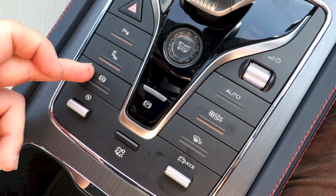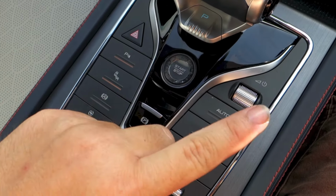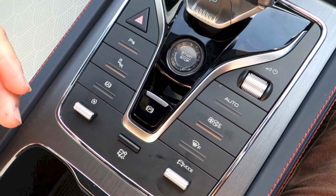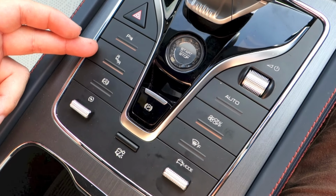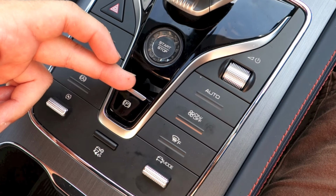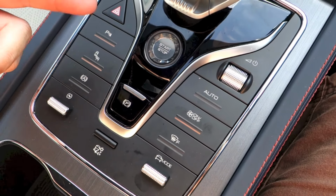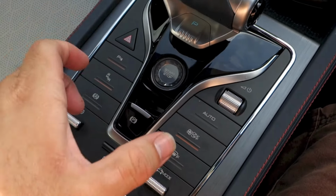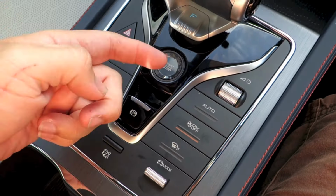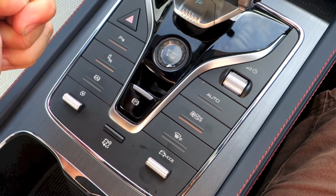So, say you arrive at a stop such as a traffic light or a traffic jam, the car is in drive, you lift your foot off the brake. With the auto hold function activated, the car won't actually move forward or roll back. Blind spot detection, parking sensors, and right here is the Atto 3's electronic parking brake. It is currently engaged. To disengage it, just simply put the car in drive and the parking brake will automatically disengage, and when you put the car in park, the parking brake will automatically engage again.